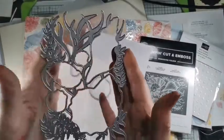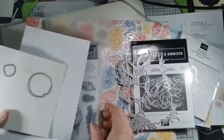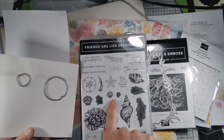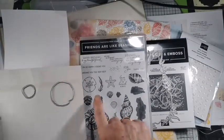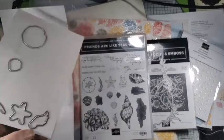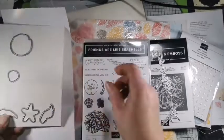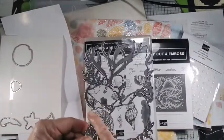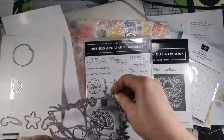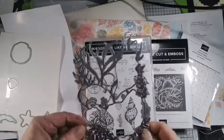So we have one very big die, and then we have these little ones, and these little ones are going to cut out that. This will cut out this little shell here. You've got this bit of seaweed, your starfish, and that is, I should imagine, perhaps this one here, do you think? So you've got these dies that will cut these out, and then you've got these big dies. Now these big shapes just here are going to cut out this shell and this shell and that shell, and I would imagine that shell. So they are all going to be cut.